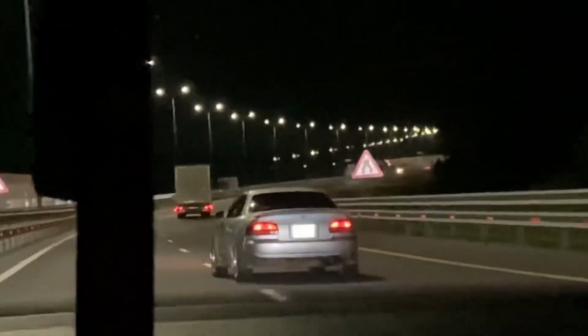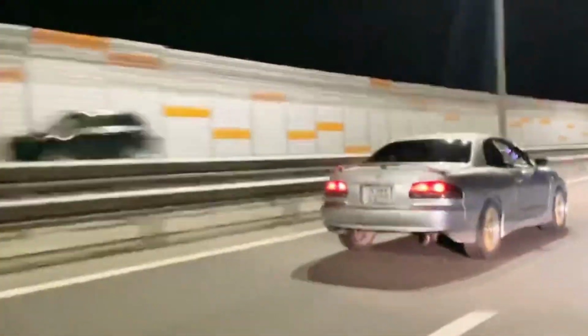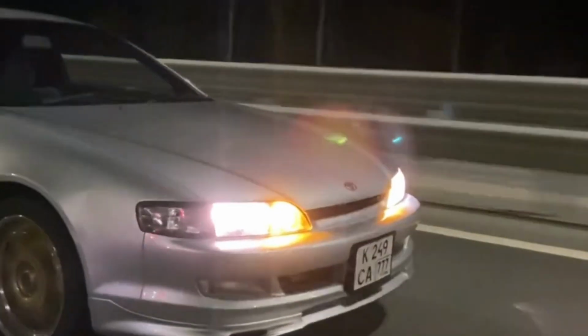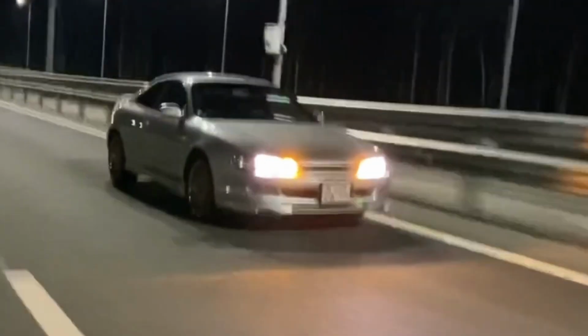The Curren was sold exclusively in Japan and was never exported to other markets. It did make its way to many other countries as grey imports, and in Ireland and the UK, while very rare, this car is available.